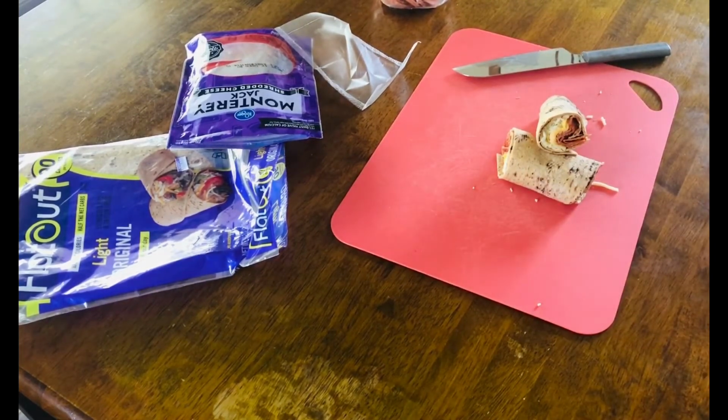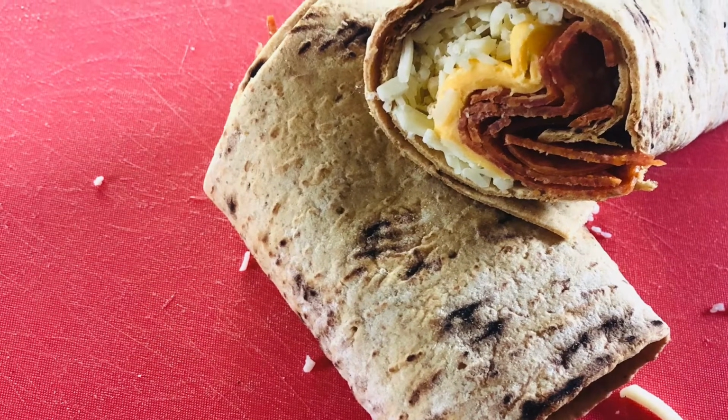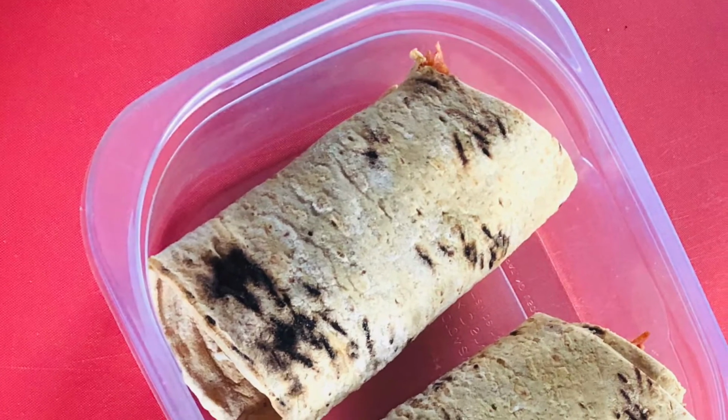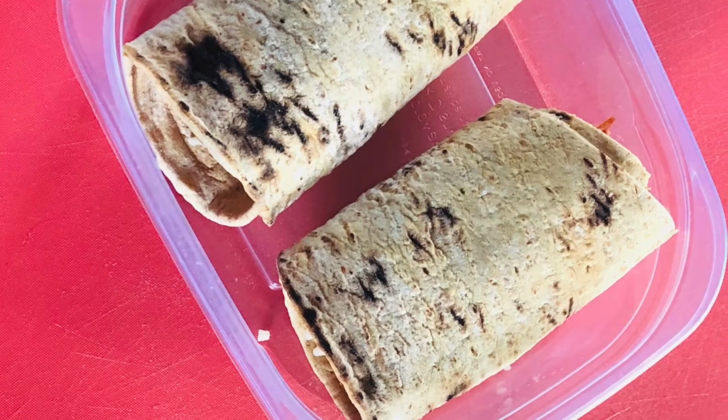So there, I just cut that up to show you what it looks like when it's rolled up. Again, if you have access to a microwave, you can definitely microwave them or even put a little cup of pizza sauce on the side to dip them in. That would be absolutely delicious.